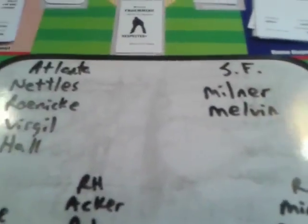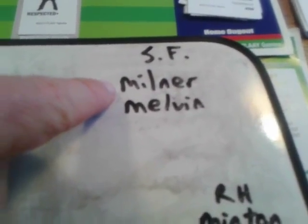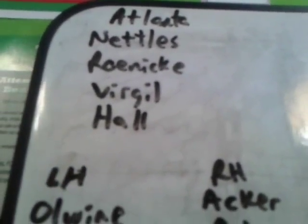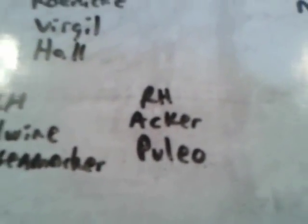If we look at both teams' benches and bullpen, we see that the Giants have used a lot of their players. They have 2 players on the bench: Eddie Milner and the backup catcher Bob Melvin. In their bullpen, they still have Greg Minton and Scott Garrelts to go to. They used their only left-hander, Mark Davis. He's already been used, so he is no longer available. For Atlanta, on the bench you have Graig Nettles, Gary Roenicke, Ozzie Virgil, and Albert Hall. In the bullpen, you have 2 lefties, Olwine and Assenmacher, and 2 righties, Acker and Palacios.